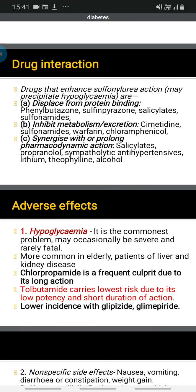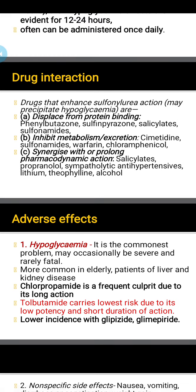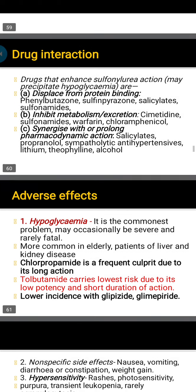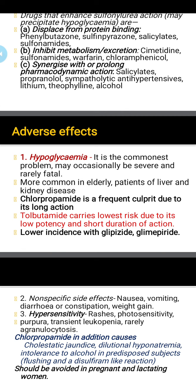Adverse effects: hypoglycemia is the predominant side effect, and it can be occasionally severe and rarely fatal, more commonly in the elderly, especially patients with liver and kidney disease. We have to be very cautious about dosing because patients with liver and kidney disease are more prone to hypoglycemia. Chlorpropamide, a first generation sulfonylurea, is a frequent culprit due to its long action. Tolbutamide carries the lowest risk due to its low potency and short duration of action, but its problem was that it needed to be given repeatedly. Among the second generation, gliclazide, glimepiride, and glipizide have a low incidence of sulfonylurea hypoglycemia.